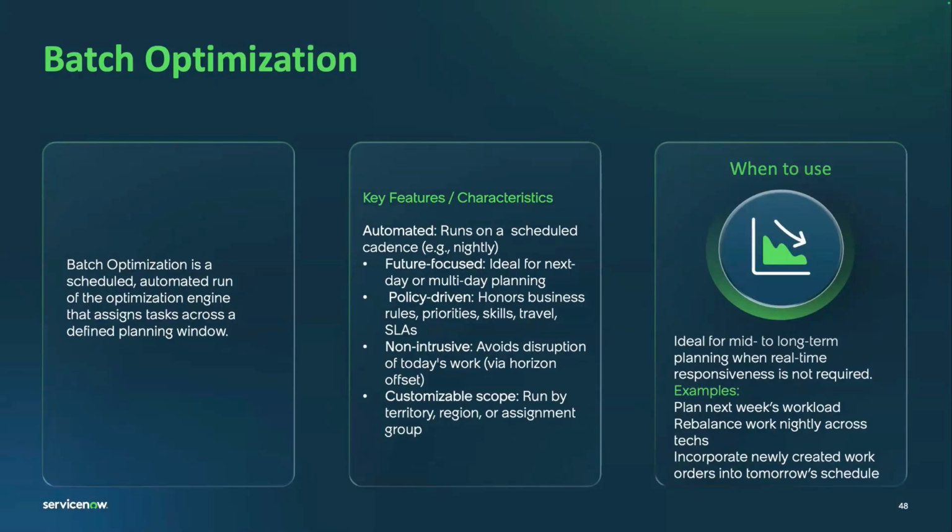Now let's talk about batch optimization. Batch optimization is about planning ahead. So batch optimization runs on a schedule. Oftentimes most customers use nightly, but you can set it up as you want. There's a time you can set that up. It then automatically assigns to rebalance work across a defined window. Like maybe your assignment horizon is 5 days, so it would take work across that defined window and optimize it, right?